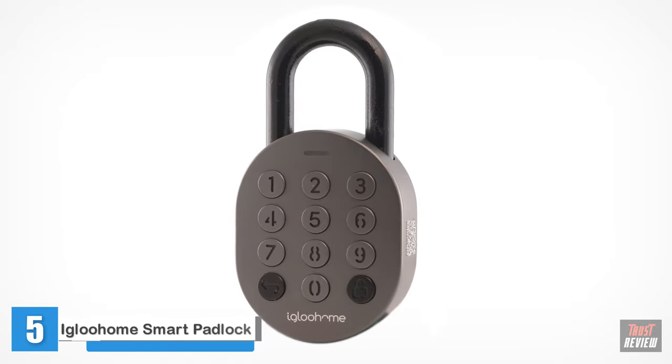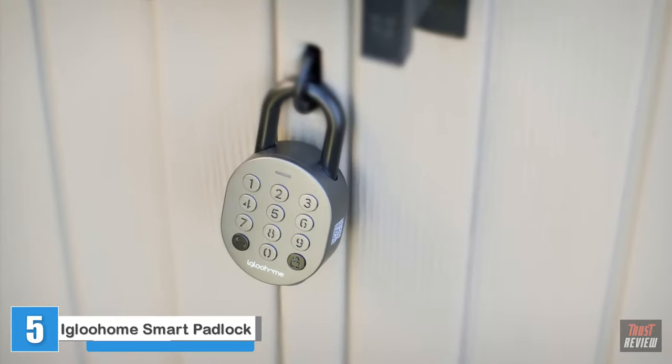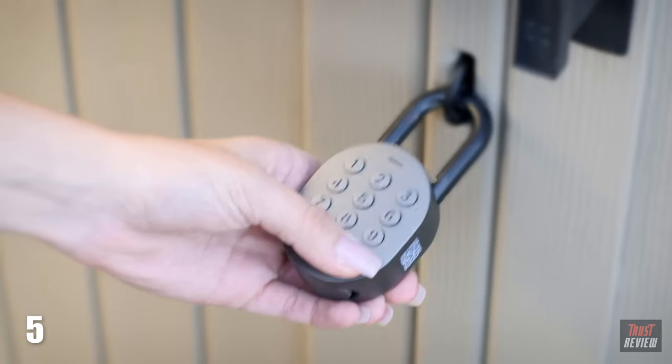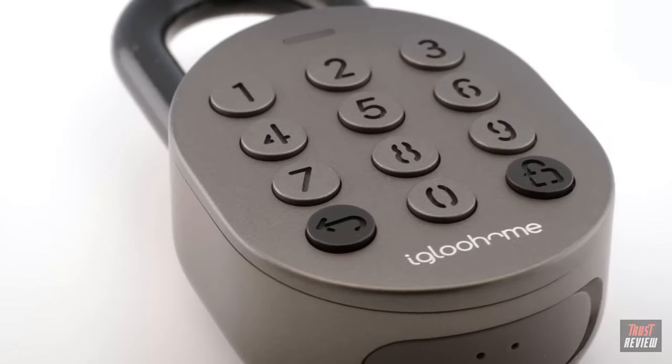This is the Igloohome Smart Padlock. It may look normal, but it'll do what other padlocks cannot. Enable smarter, instant remote access. It's designed to make everyday life easier and more secure.